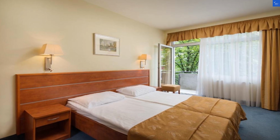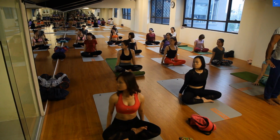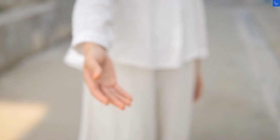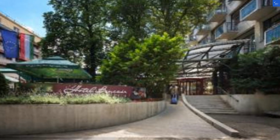Now, let's talk rooms. Guests mention comfy beds and clean spaces, with some even enjoying a balcony. However, several reviewers note outdated furnishings and decor. It's like stepping back into your grandma's living room, but without the cookies. I'd rate this a solid 6 out of 10.